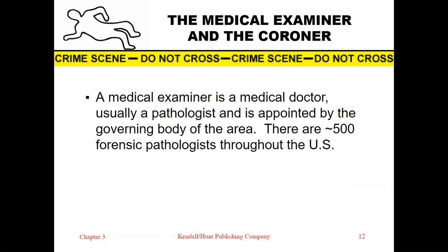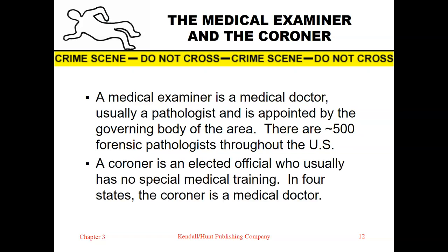All right, the medical examiner is a medical doctor, like a pathologist, right? They're appointed by the governing body, so courts and politicians decide, and there are about 500 forensic pathologists throughout the U.S.